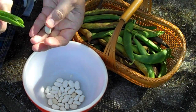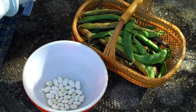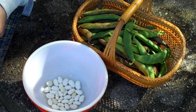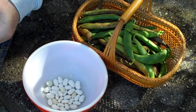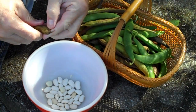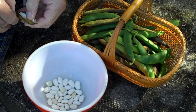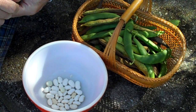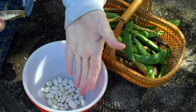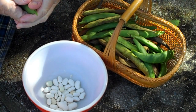They shrink up a bit when they dry, but I think they'll make a nice addition to soups, or protein addition to my soups. Being a vegetarian, I'm always looking for sources of protein that I can add to my diet. So beans and rice together supposedly are a true complete protein. So beans alone, of course, are also a source of protein.